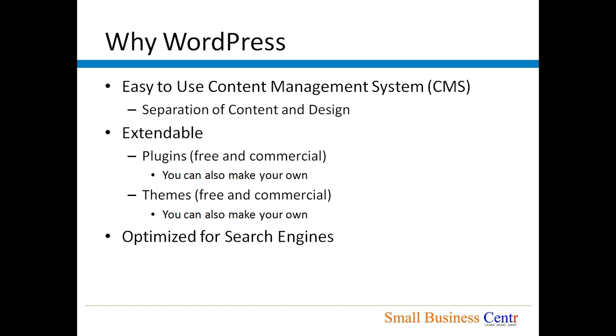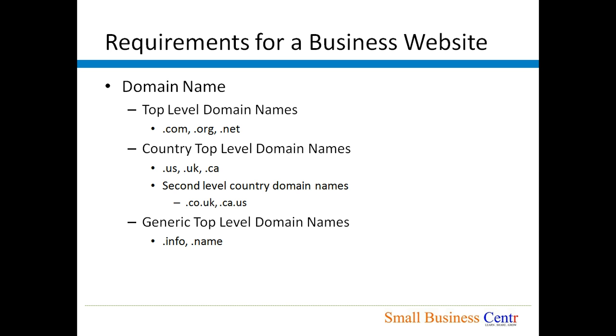You can make your own for your own website, and then you can either give it away to other people, or you can also sell it if you like. And the last point is that WordPress out of the box is actually pretty optimized for search engines. There are things that WordPress does right away without you doing anything to it that is optimized for search engines, and in particular for Google. So those are the main three reasons why I prefer WordPress over a different content management system.